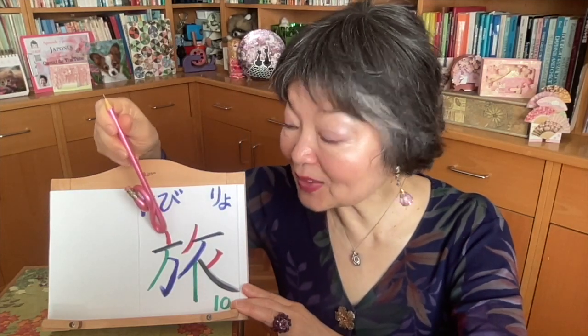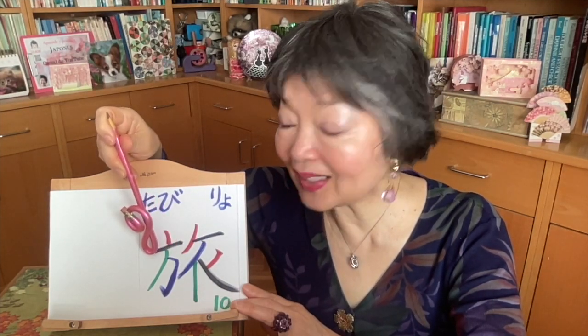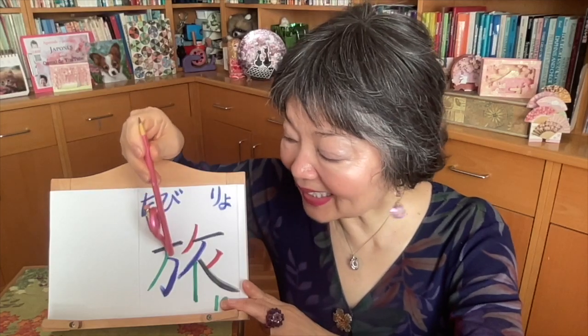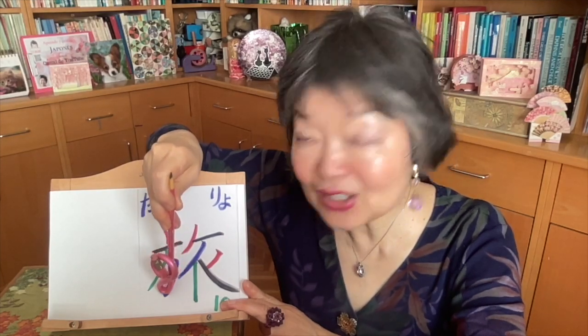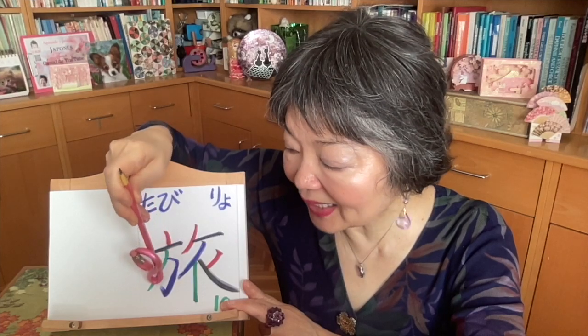Now let's write this kanji with me. The first one, this red line, quite short and going a little bit inside. And the next one is this black one from left to right and a little bit going up, also short. Now the third stroke, 三画目, this blue one here, like this, and going outside and jump. And now this green line, the fourth one, from here, and you touch this point of the blue and going outside.